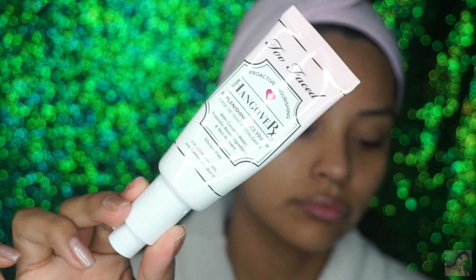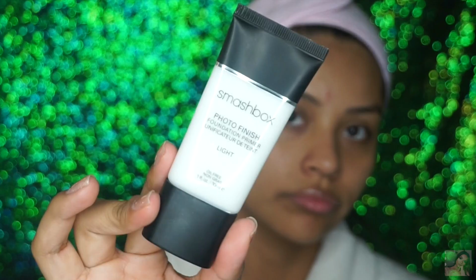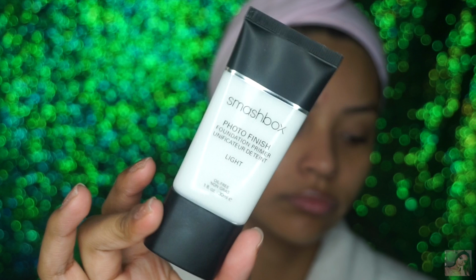So now I'm going to be priming my face with the Too Faced Hangover RX Primer, and I'm actually going to be applying this on the outer perimeters of my face. And now I'm going to be taking the Smashbox Photo Finish Foundation Primer, and I'm going to be applying this now on my T-zone area because this really helps me out with my oiliness.